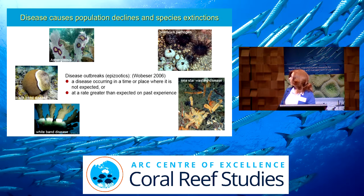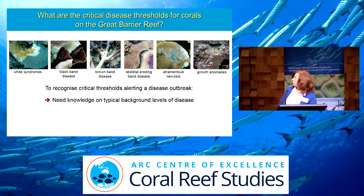But in each of these cases, it's quite clear that we're looking at a disease epizootic. In other words, defined as a disease occurring at a time or place where it's not expected, or certainly at a rate greater than expected on past experience. Here on the Great Barrier Reef, we have identified 6 major diseases that do kill corals, but the conundrum is, what are the critical levels of those diseases that would indicate that those levels are reaching an outbreak proportion? In order to be able to recognize those critical thresholds, which are needed for management, we need to have background knowledge on the types of levels of diseases that are typical for a given site.